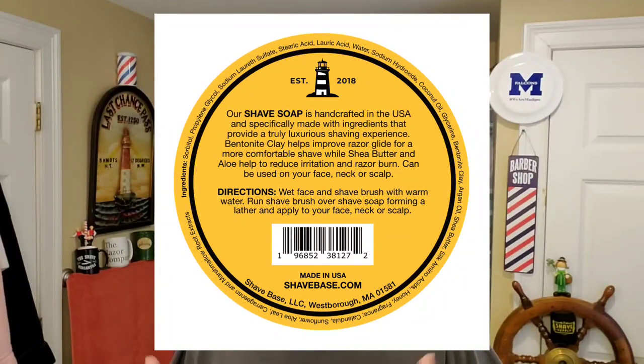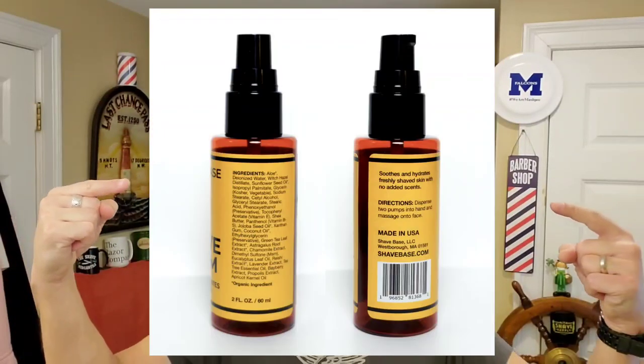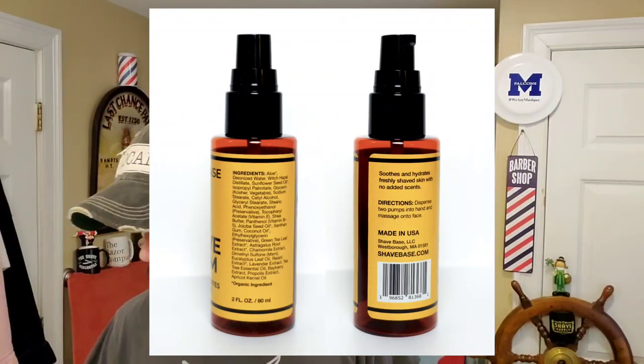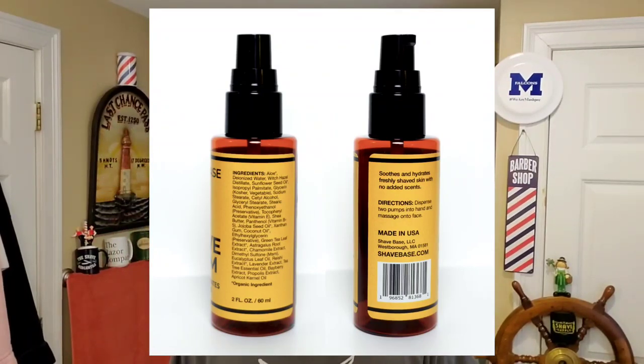And here are the ones for the soap. If you need to pause to read these, go for it. His name's Chris Newman. He's based in Westboro, Massachusetts, which coincidentally is only about an hour and a half away from where I live. Now, the post-shave balm. Ready? His main job, they have a branch here in my hometown. So pretty cool.